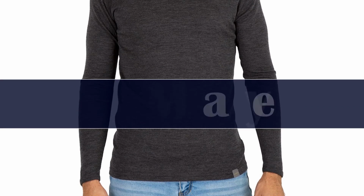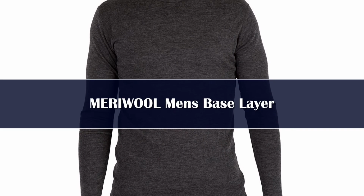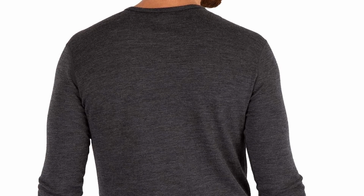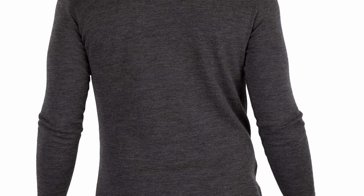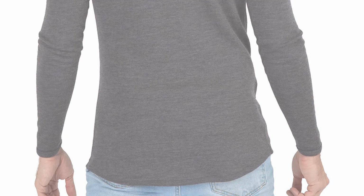Number 1. You may be surprised to discover that you actually don't have to pay an arm and a leg for a superb merino wool top. The Marmot Midweight Thermal offers near top quality performance at a fraction of the cost of most of the 100% merino tops we tested. Even though it is firmly in the midweight category, the extra fine spun wool used to create this layer is more breathable than other directly comparable models, making it a great option for folks engaged in high-output activities like ski touring.